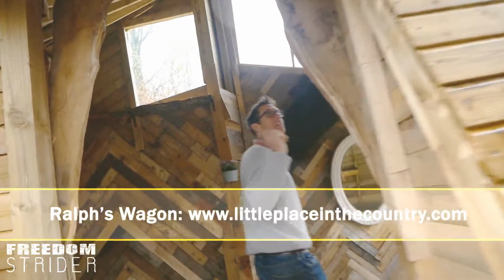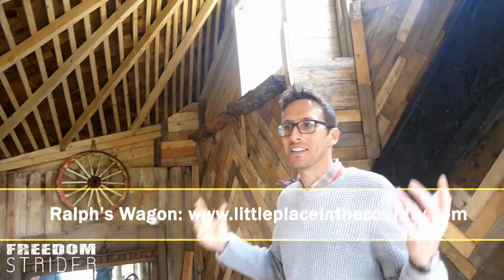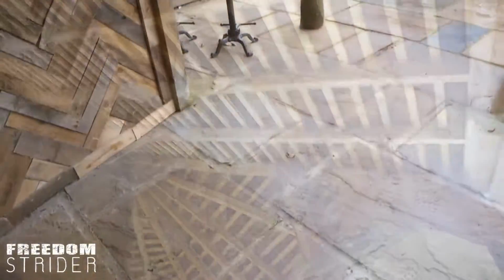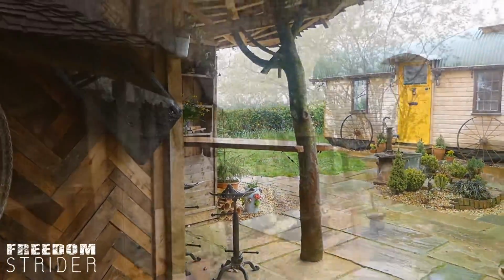So this area still is all new. We've been adding it on. This is all pallets. It's great fun that you can just mix and match. I love the lack of straight lines. It really makes it flow. Stylishly wonky. Yeah, stylishly wonky is the hardest thing that you can do.